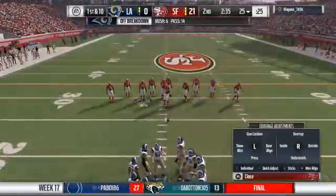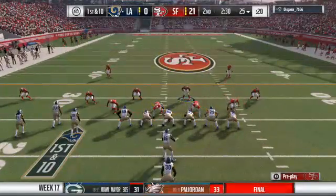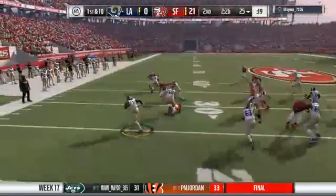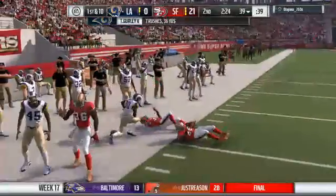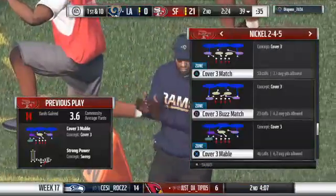So here we go, 1st and 10 now. Now Goff will hand this one to Gurley, and he's going to be out of bounds at the 39. They give him 14 yards that time and a fresh set of downs.